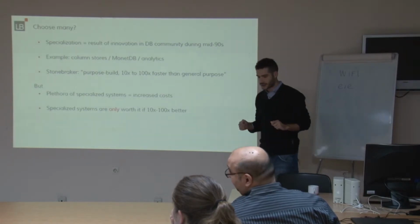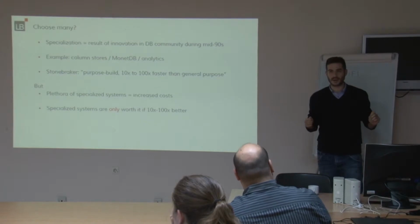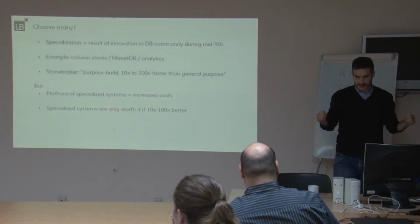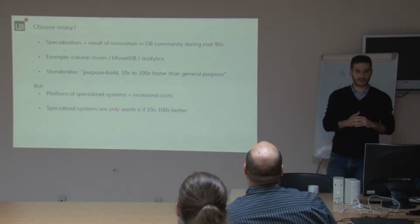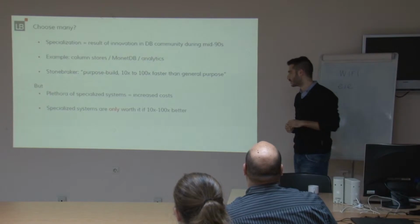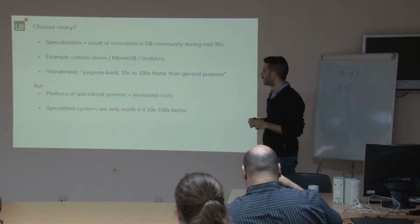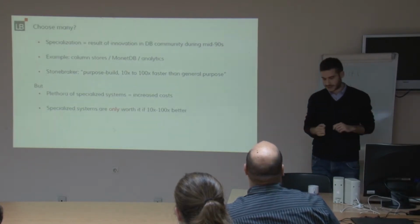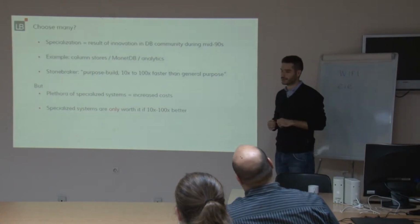Probably that specialization trend started in the mid-90s, where there was some innovation in the DB community, and it started developing a lot of specialized systems. A good example of that are column stores, which are very, very fast on doing analytics. And as Professor Stonebraker later stated, all these specialized purpose-built systems are 10 to 100 times faster than general-purpose ones.